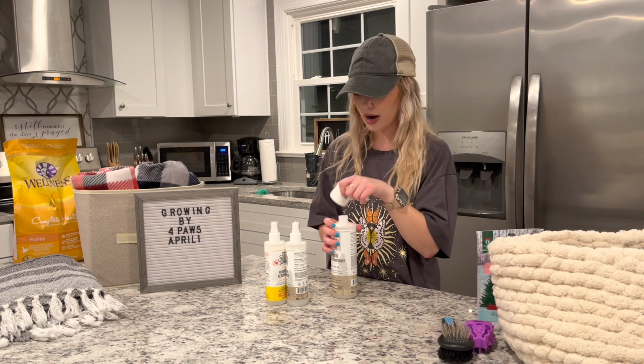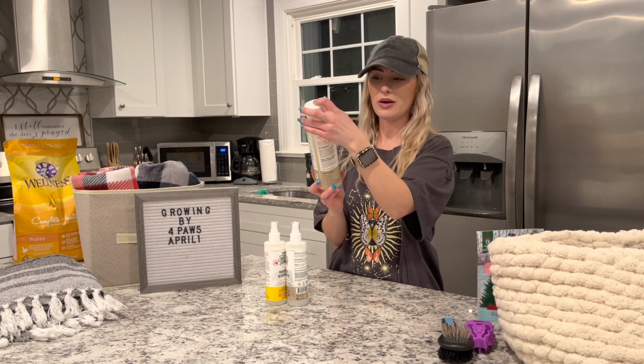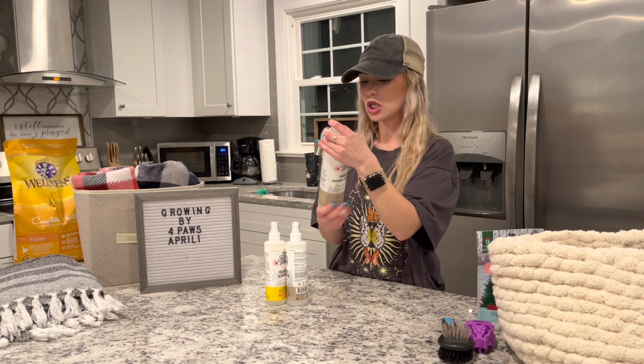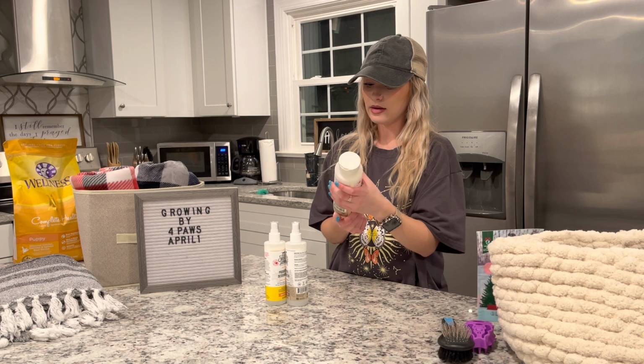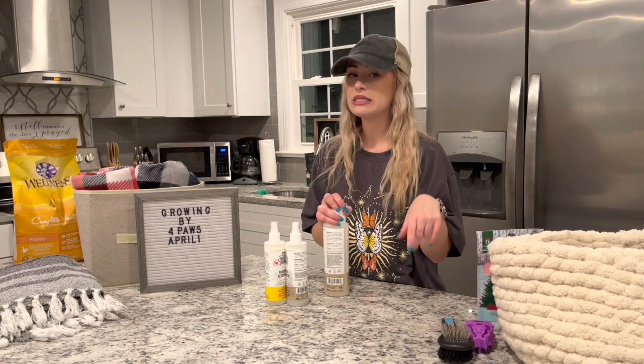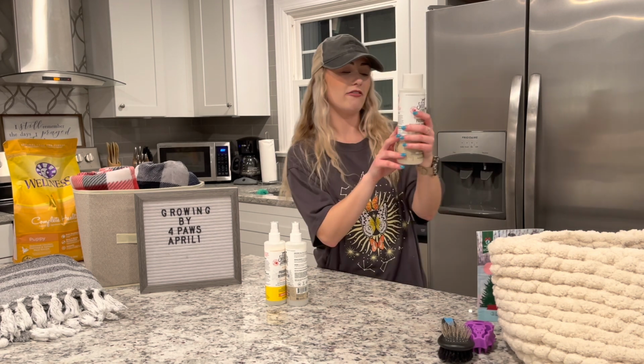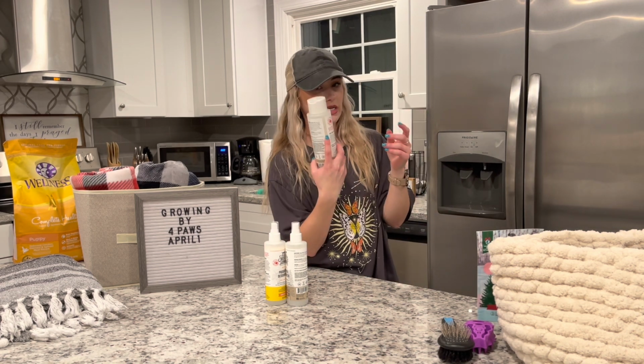I will say it's kind of pricey. This bottle, how big is it? 16 fluid ounces. I think it was like $20. But I will say, I was gonna say a little bit goes a long way. For Mabel, it did. For Nala, it took a lot. I've only used it once on each of the girls and it's already down to right here.